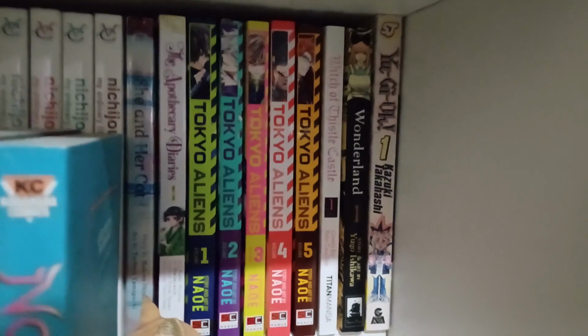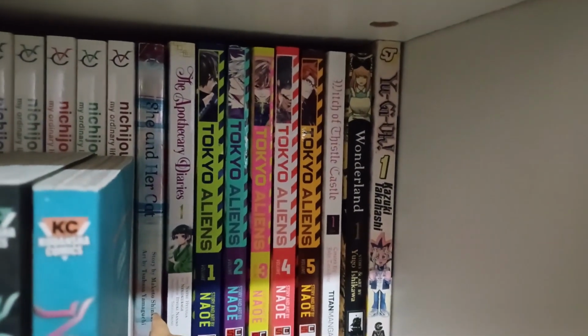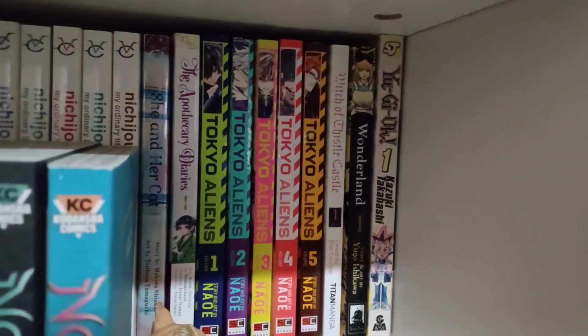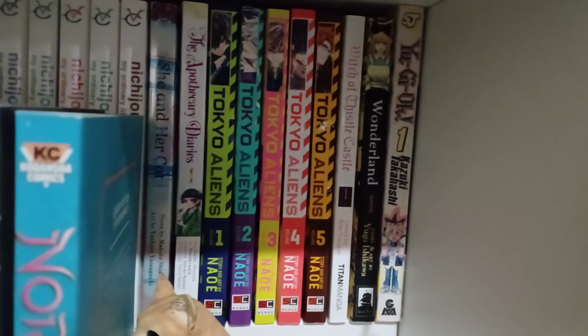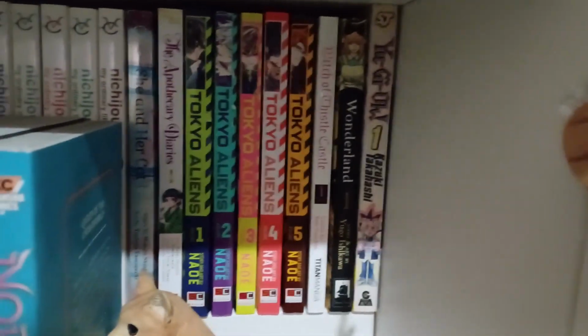The Witch of Thistle Castle, which is a nice new series that's just started. It's only 4 volumes in total, so it'll be nice. Also, it starts off in Edinburgh, so I'm not going to lie, that is the reason why I bought it. Moving on, got Tokyo Aliens, up to date with that, with the first 5 volumes.